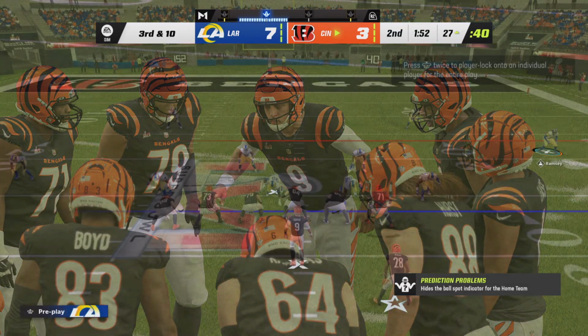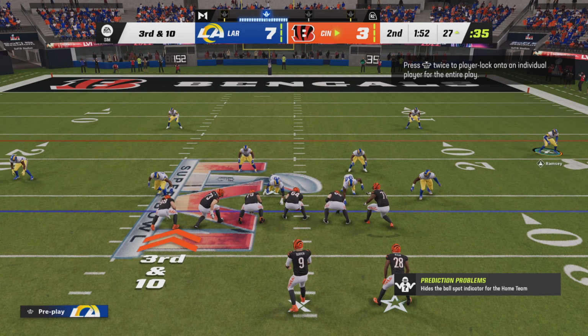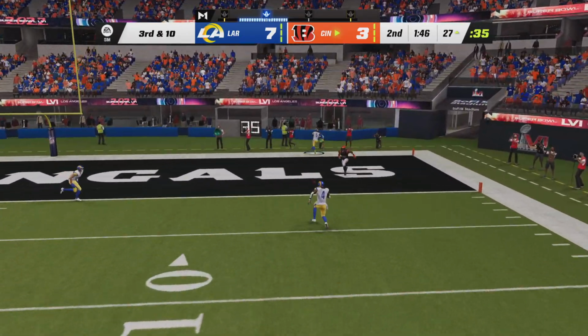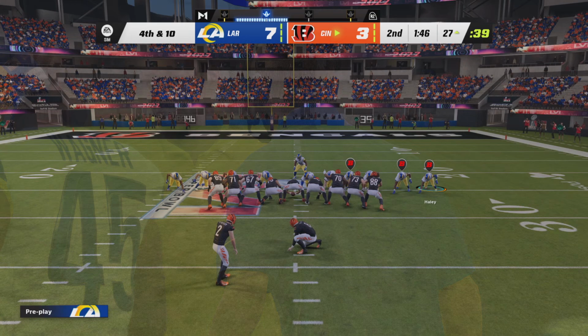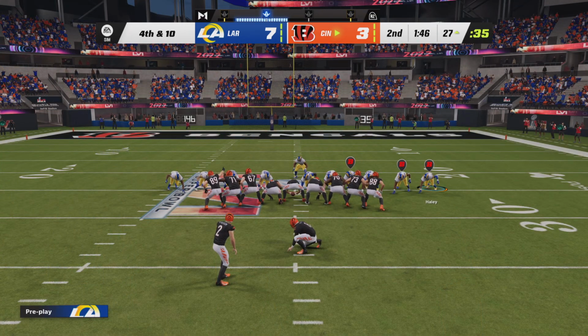Now you got to worry a little bit about the clock because you prefer not to give them another shot here in the 1st half. But if you don't pick up the 1st down, guess what? You're likely going to have to. Now Burrow. And incomplete on the deep ball. Oh, that's going to hurt a bit because they needed to come through with a completion there. Now a drive that started with great field position is facing 4th down.